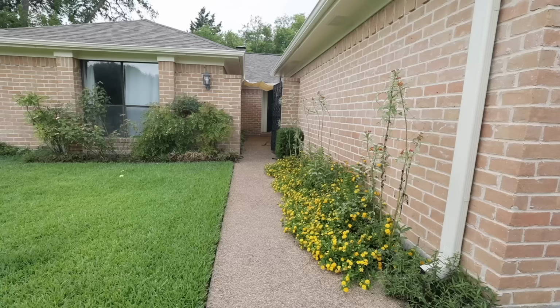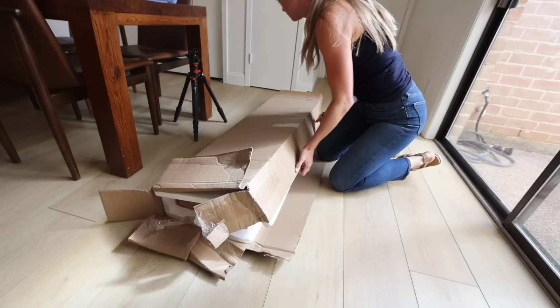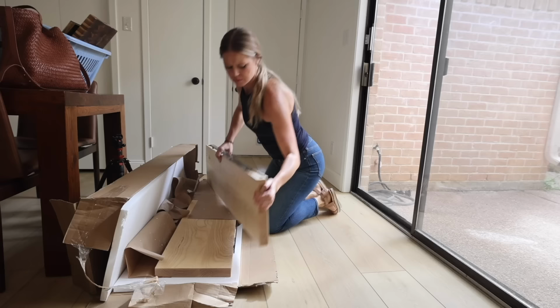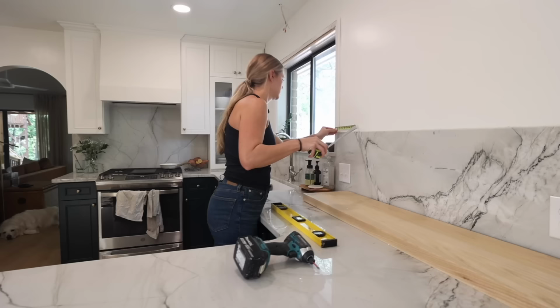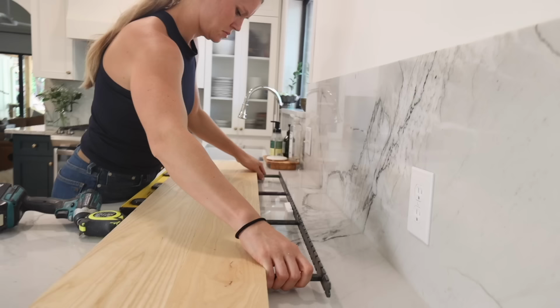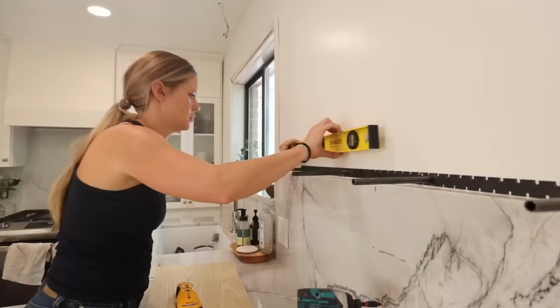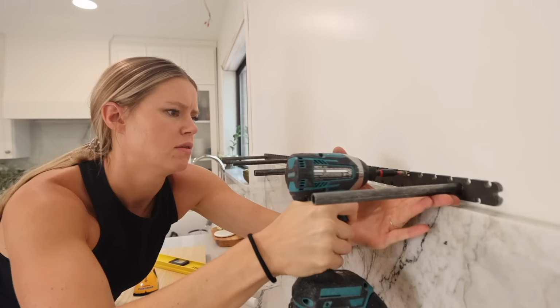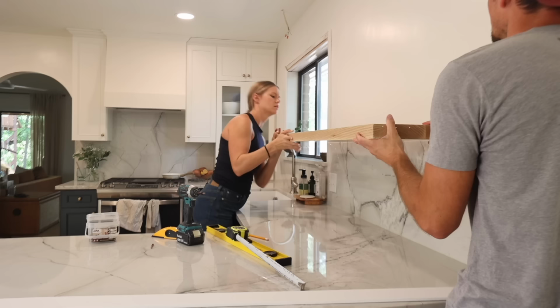Thankfully, after several delays, the floating shelves finally arrived later that week, and we were ready to get them installed. These shelves ended up being a little bit trickier than I thought they would be, but after a few tries, we were able to get them both level.